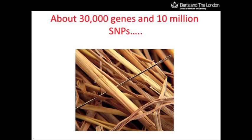Now that all sounds quite straightforward, but there's a problem in that there are 30,000 genes and 10 million changes in the rungs that we know about so far. So it was thought that finding genes associated with MS was going to be like finding a needle in a haystack. It was going to be pretty hard.